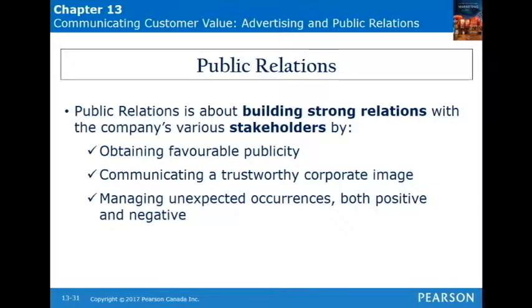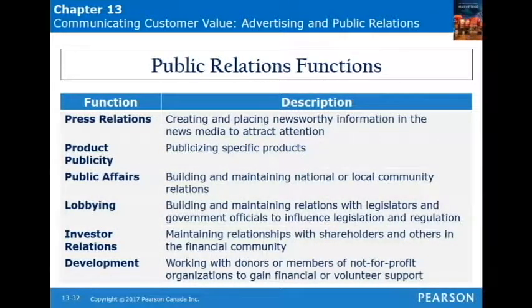Public relations is about building strong relations with the company's various stakeholders by obtaining favorable publicity, communicating a trustworthy corporate image, and managing unexpected occurrences, both positive and negative. Public relations functions. Press relations: creating and placing newsworthy information in the news media to attract attention. Product publicity: publicizing specific products. Public affairs: building and maintaining national or local community relations.